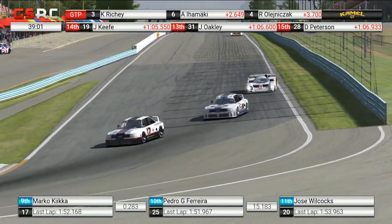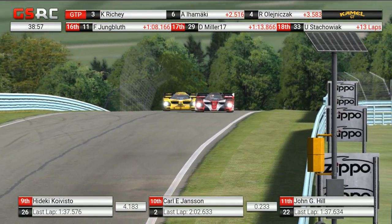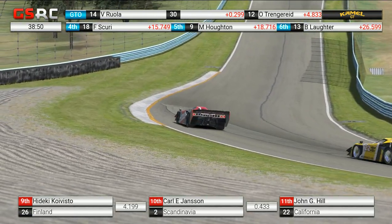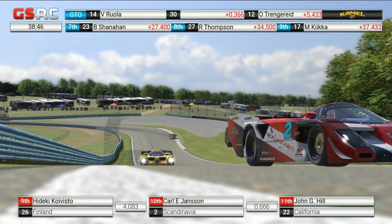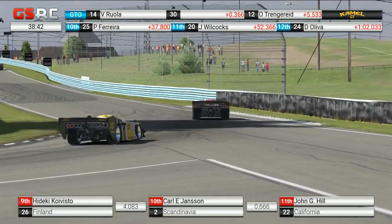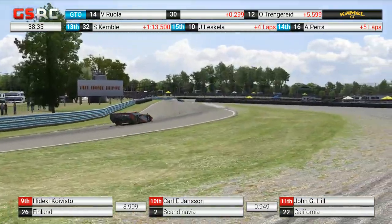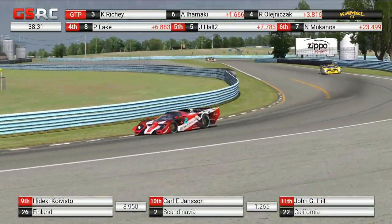Meanwhile, Carl Jansen is running into traffic that has yet to pit. And that includes John Hill, who he easily slips by on the outside of the toe of the boot. I wonder if this is going to affect Carl's strategy in comparison to drivers like Richie, though, who we're still waiting to come in for his scheduled stop. Because Richie is only dealing with the Audi traffic, but now Jansen has to work around cars within his own class who aren't getting the blue flag, mind you, either, because they are on the same lap.